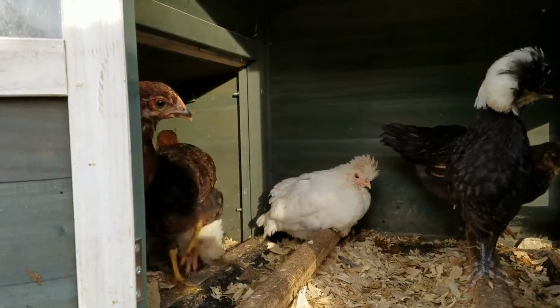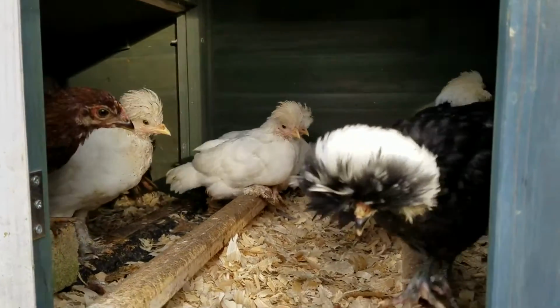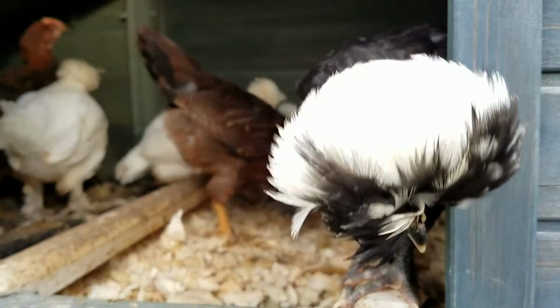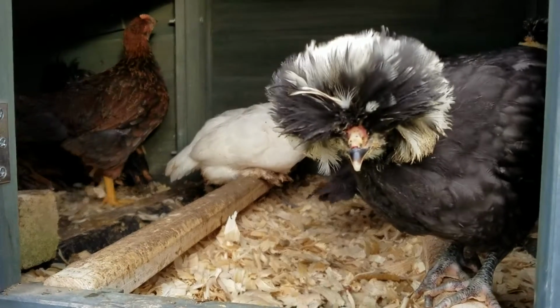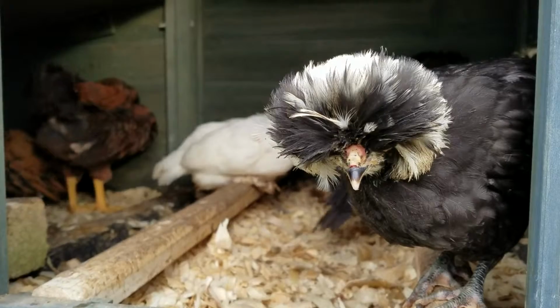She's looking to come on outside. Yeah, she's like, looky there. What's going on, Mom? Hey, this is a Polish chicken with a furry head. Says, good morning, everybody. How are you?